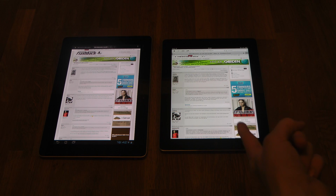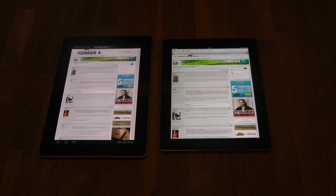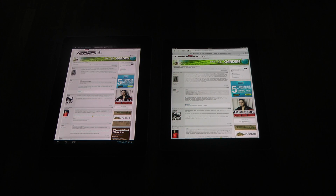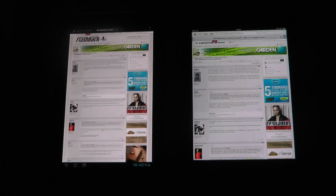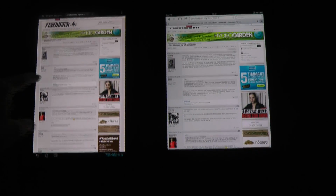Because it is a 1536 times 2048 resolution, kind of good. It's the best one out right now on a tablet. So, is it going to be that big of a difference when you are in your browser? Well, that depends. So, I'm not sure if you can see it right now, but I'm just going to go ahead and turn down the lights a little bit, and I'm just going to go a little bit closer.